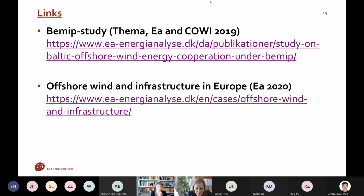I saw that the optimization results give you a conclusion that the most offshore wind capacity will be in the North Sea in 2050. Compared with the Baltic Sea, can you elaborate a bit on the assumptions, and which are the reasons you think that this is a result?